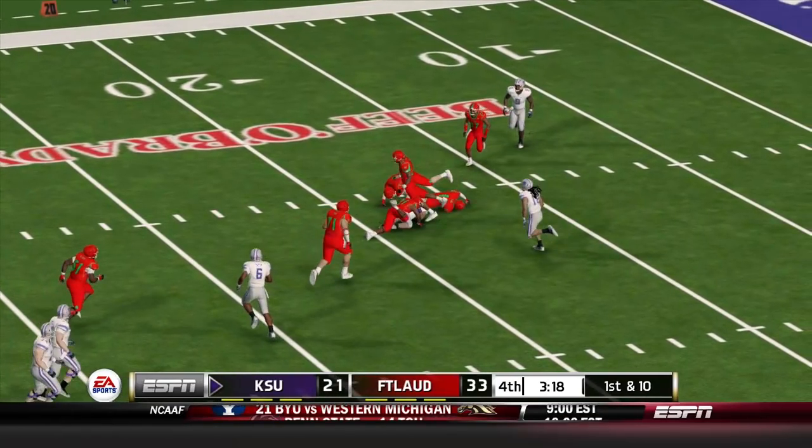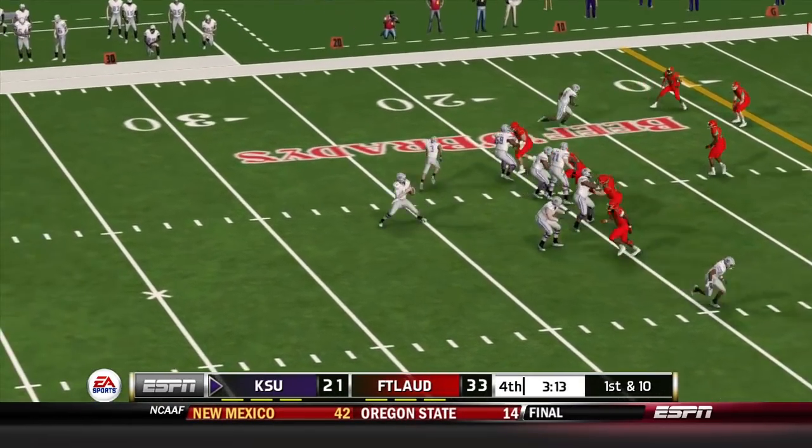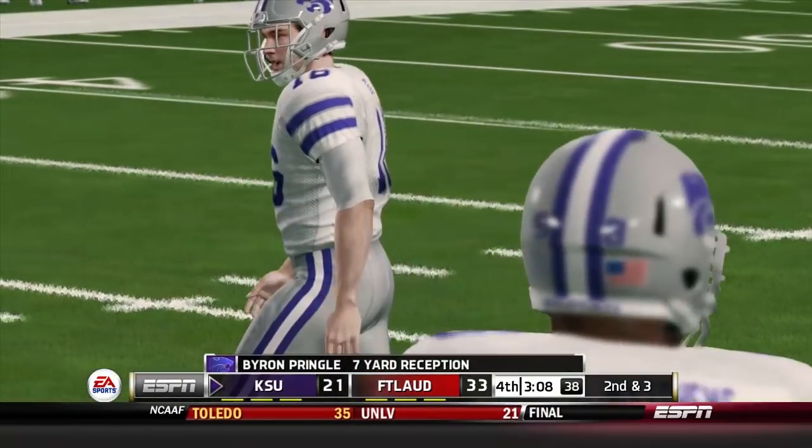So, Kansas State really needs a touchdown. Dalvin Warmack with that catch. 3:13 left to go, and another catch here by Byron Pringle. 7-yard catch there.